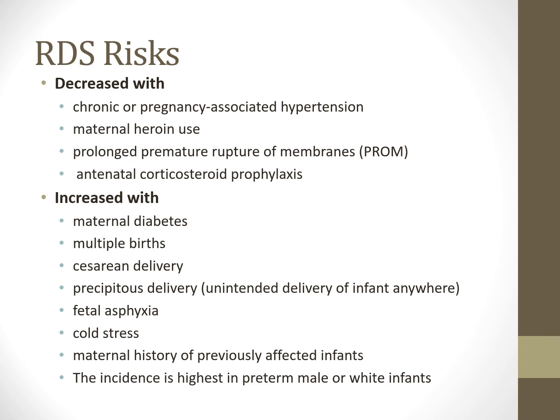Those things will decrease RDS risk, and it will be increased risk of RDS with things like maternal diabetes, multiple gestation, so your triplets and so on and so forth. C-section, of course, that's retained fetal lung fluid. A very, very fast or precipitous delivery, where they're more exposed to issues with infection and things like that. Fetal asphyxia, of course, if they don't get the oxygen, their lungs won't have what they need. Cold stress, and maternal history of affected infants, if mom has a history of infections with previous kids as well.